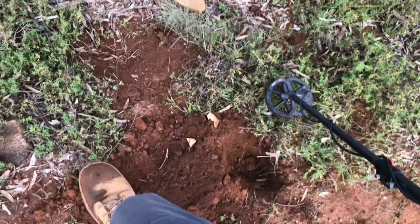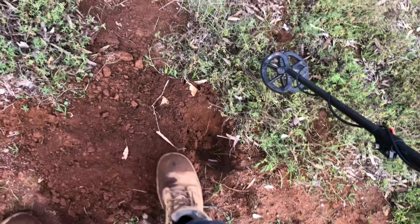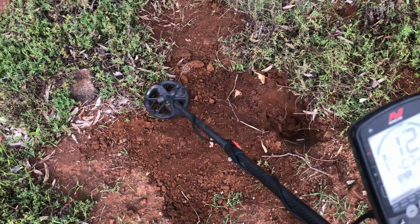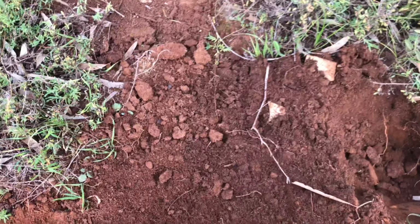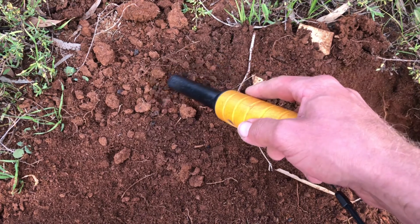So give it a bit of a fluff around and see if we can find her again. Well, she's reappeared and she's here, but I'm not so confident it's going to be anything good now.